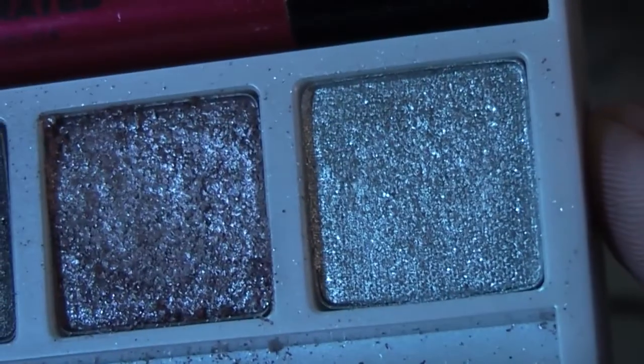Really gorgeous. And then the last colour in this is Revolt, which is a lovely silver colour.